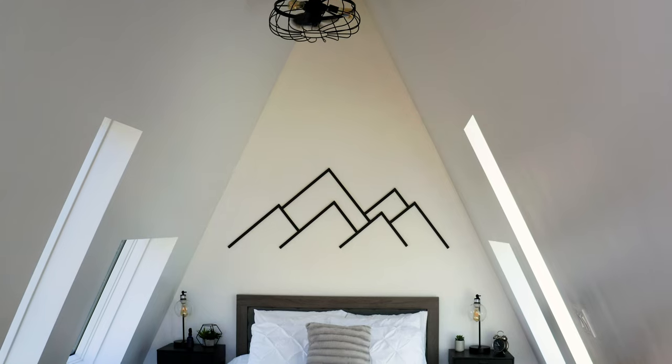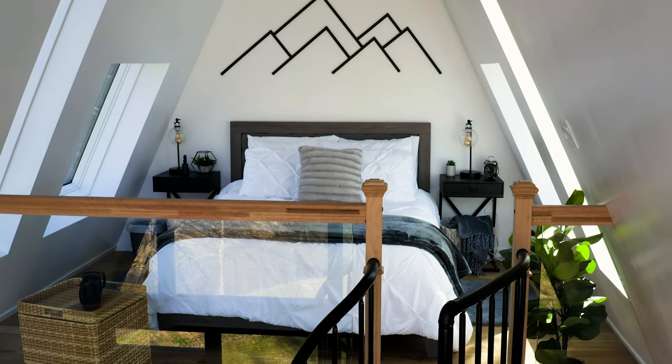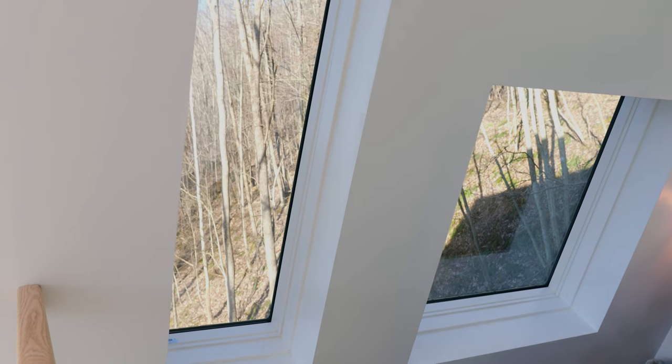Now we've made it to the upstairs, which is the main bedroom. This room is probably my favorite part of this cabin because not only are you up here and is it nice and cozy, but the view is exquisite. When you're looking out from the bed, there's this amazing view in front of you and to the sides.